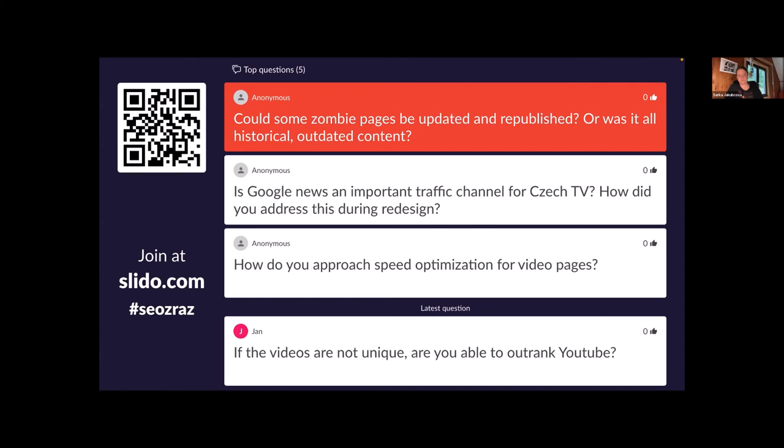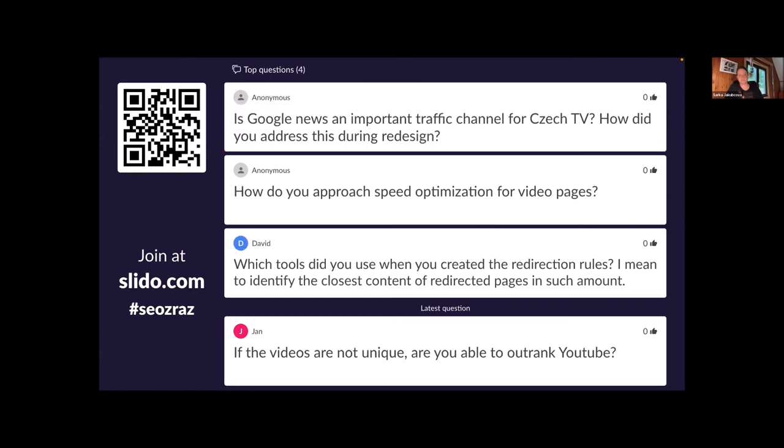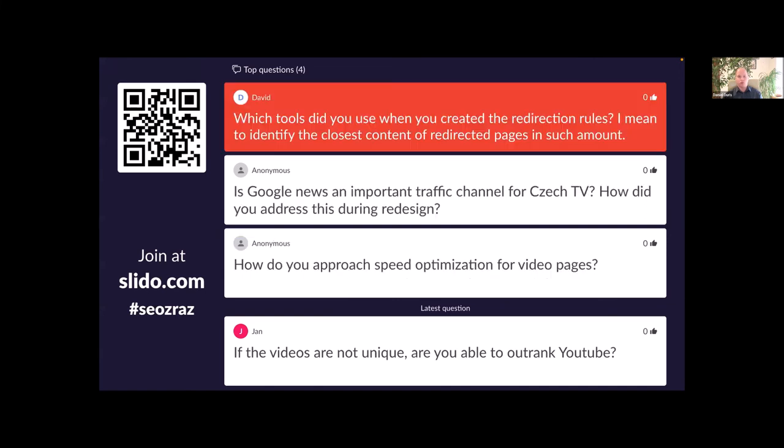Oh, okay. And there's another question by David who asks which tools you used when you created the redirection rules. He tries to identify the... Oh, okay, so he means for the analysis and pairing the URLs from old to new. And how did you do this for millions of pages?